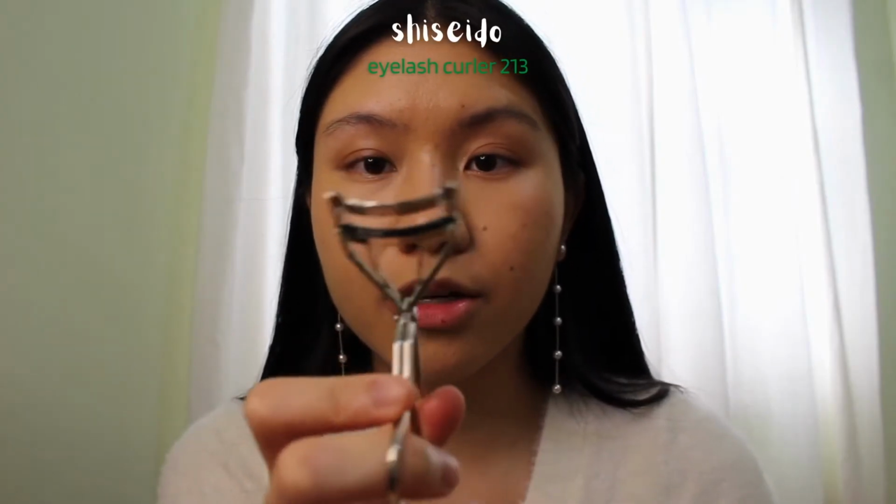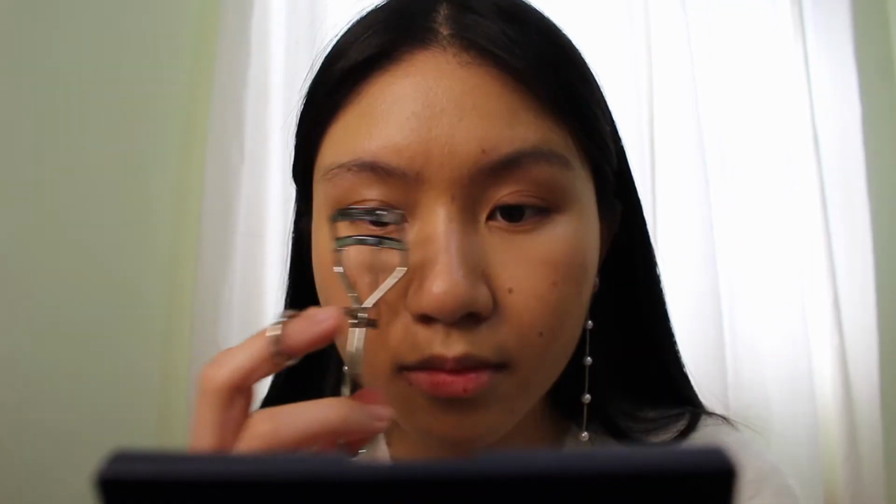Next, using this eyelash curler from Shiseido, I'm just going to curl my eyelashes.